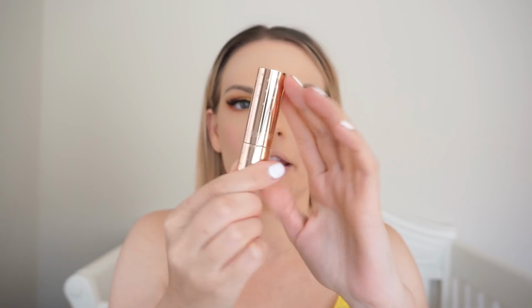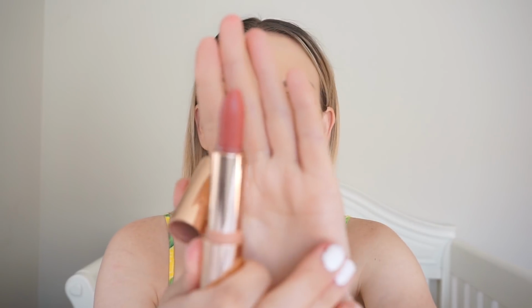Let's talk about the packaging. Absolutely gorgeous. This is like something that you feel luxurious when you put it in your purse and you're just like, oh, this feels so good. But this one's called, look at, and they have stars on it. This one is called Spring Roll. Let's try it.